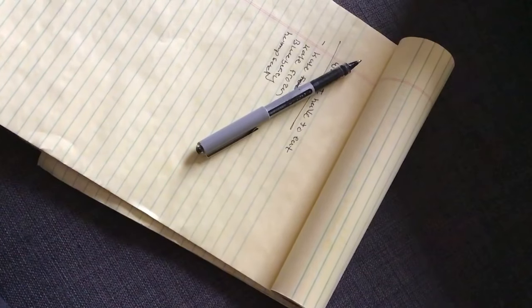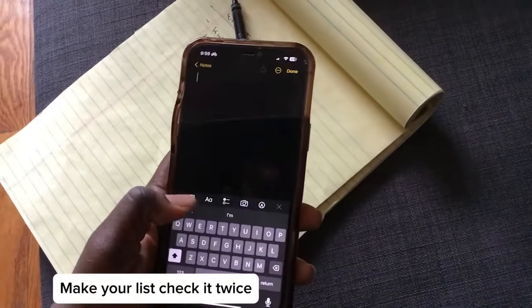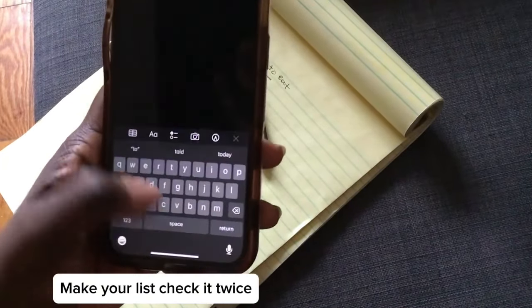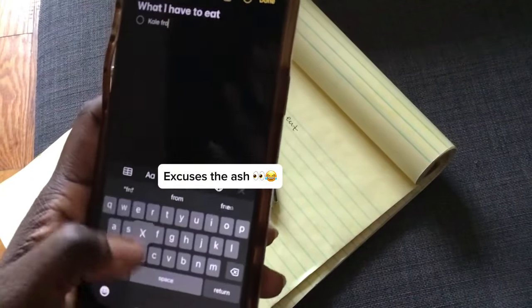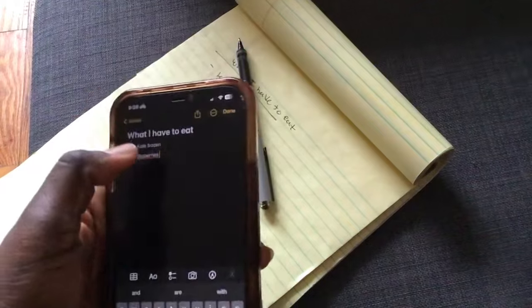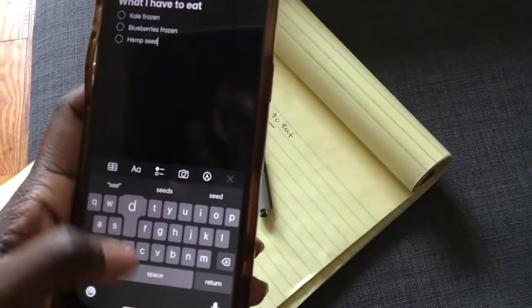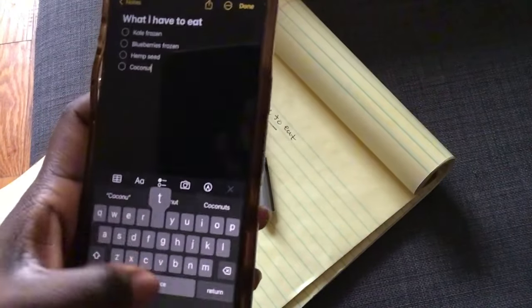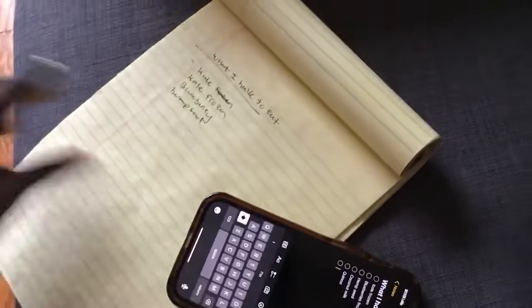Now my handwriting isn't the best, so I like to go in my phone. Go to notes. Then I open up a new note, and I like to do little dot thingies like that. So I'll put kale, frozen, frozen blueberries, hemp seeds, coconut milk, quinoa. And you can do either or, so you can pick whichever one works for you.